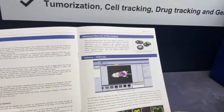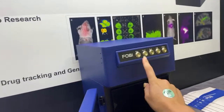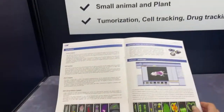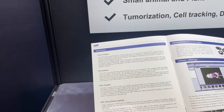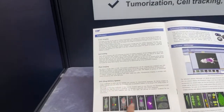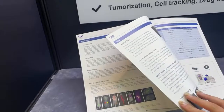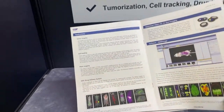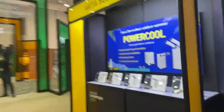So look at that. It goes in a little box like this, and they can click what kind of light they want. And it helps look for tumors or plant imaging, or if they're trying out a new drug on the different animals, like antibiotics, they can see where the drug goes to in the animal. That's very interesting. Okay, moving on. Let's take a look at this.